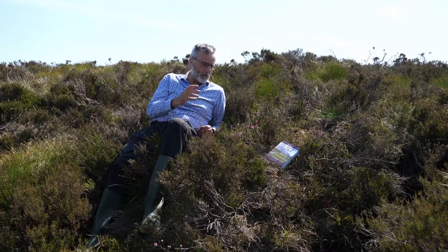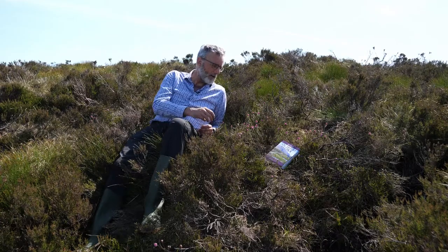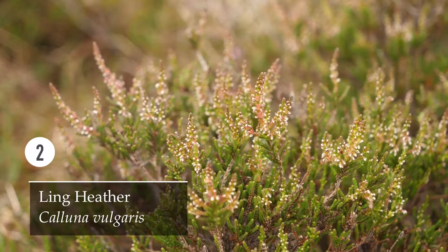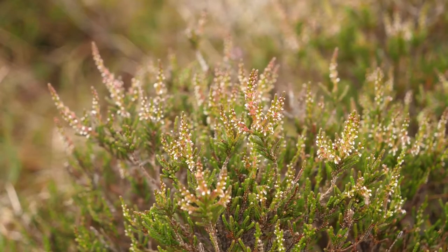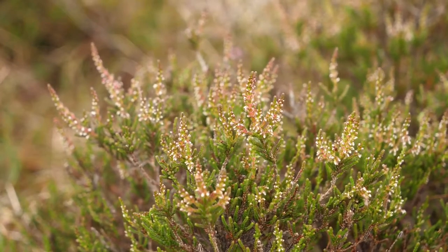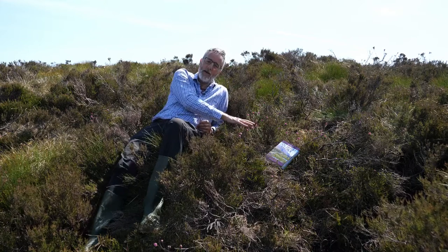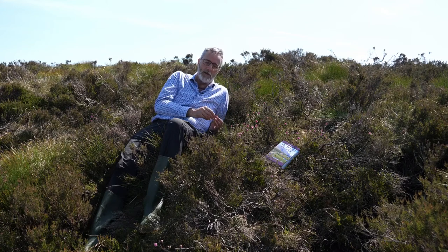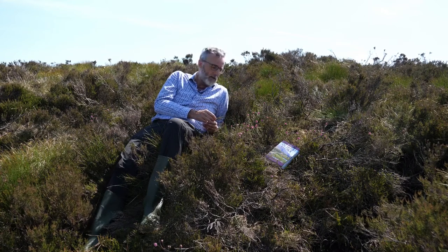Now, the other heather we want to look at on this site is the ling heather, Calluna vulgaris, which is probably the most common, most widespread heather, and it's the large bushy plants we see around, but you can see it intermixed in with the Erica tetralix. But it is very different. They're often confused, but when you see these two plants side by side, you see how very different they are.